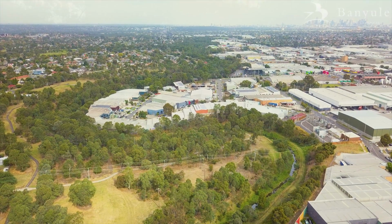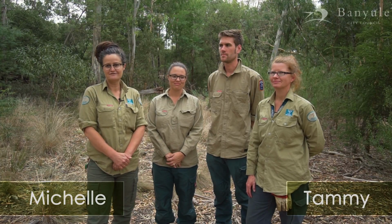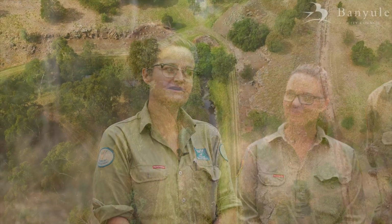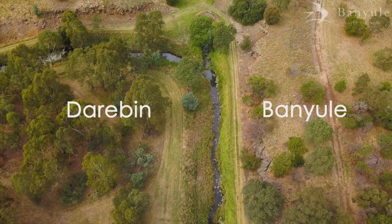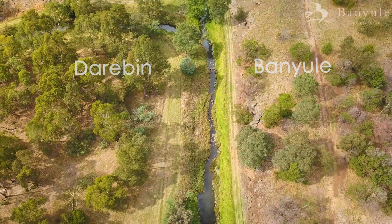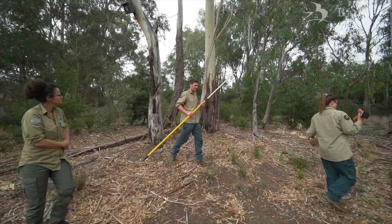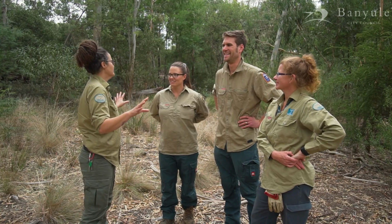before European settlement. Hi, I'm Michelle and this is Tammy. We work for the City of Darebin Bushland Management Department. We're responsible for looking after the other side of the creek and also a lot of valuable remnant reserves out the back of La Trobe University. It's important that we come together with Banyule Council, Sam and Tom, so that we're able to manage the catchment as a whole.